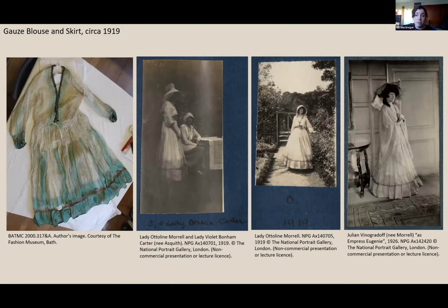Next, this heavily damaged and repaired gauze blouse and skirt was able to be identified in several photographs in the National Portrait Gallery's collection. The earliest, from 1919, features Ottoline stood beside Lady Violet Bonham Carter, and you can see the unusual hem decoration clearly in the bottom of the picture. She also wears it in another image in her garden from the same year. We next come across the dress in 1926, where Ottoline's daughter, Julian, has dressed up in it as the Empress Eugenie and poses for a photo shoot with her mother. The dress is heavily repaired, suggesting that it was in use for a long time.